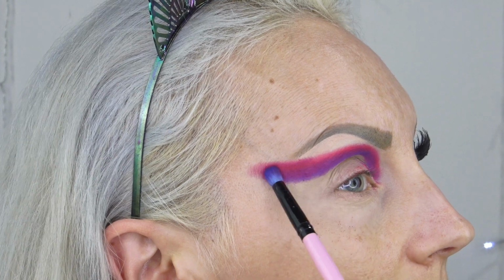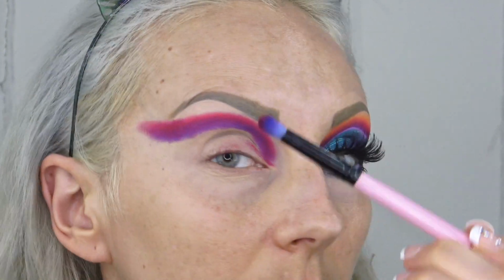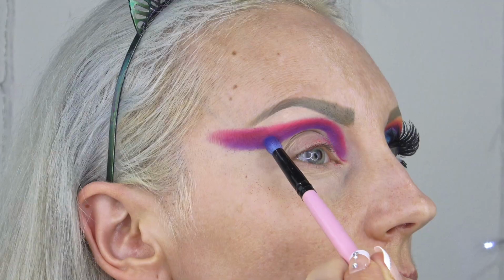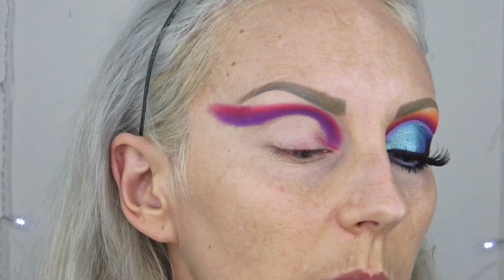So now kind of mix the two colors together, add a little bit more, clean this brush on the color switch, go back to purple. So now I'm going with another brush. So this is like just light blending. We're gonna blend more later.